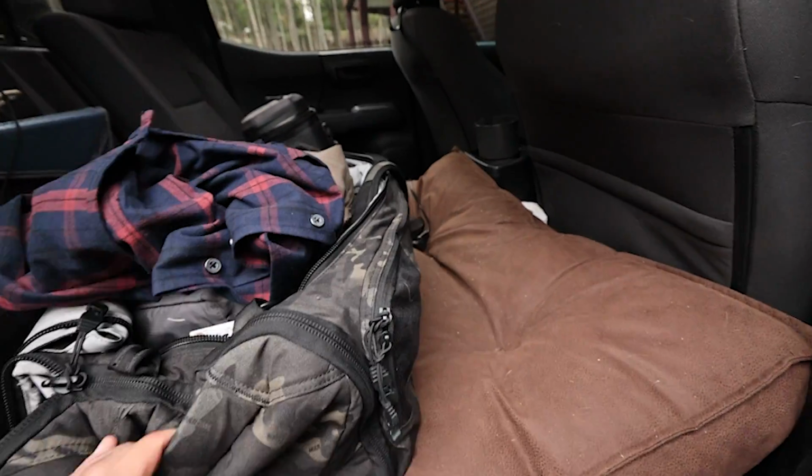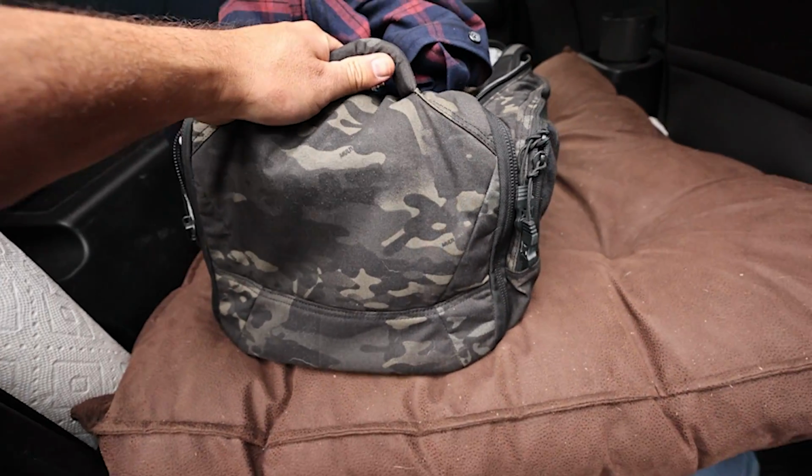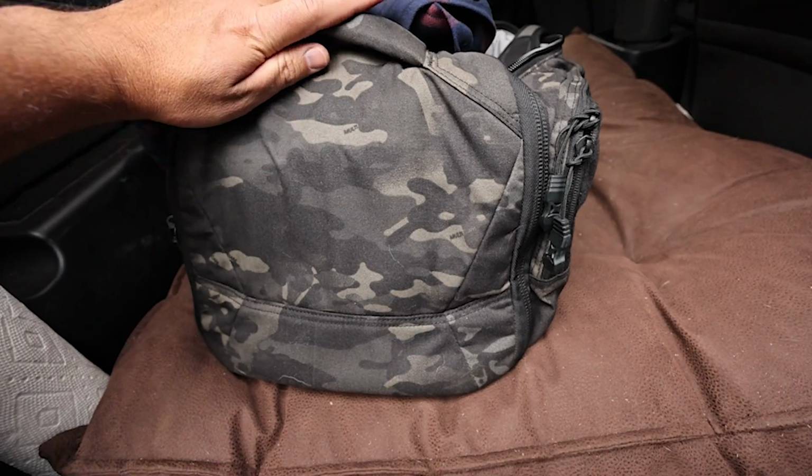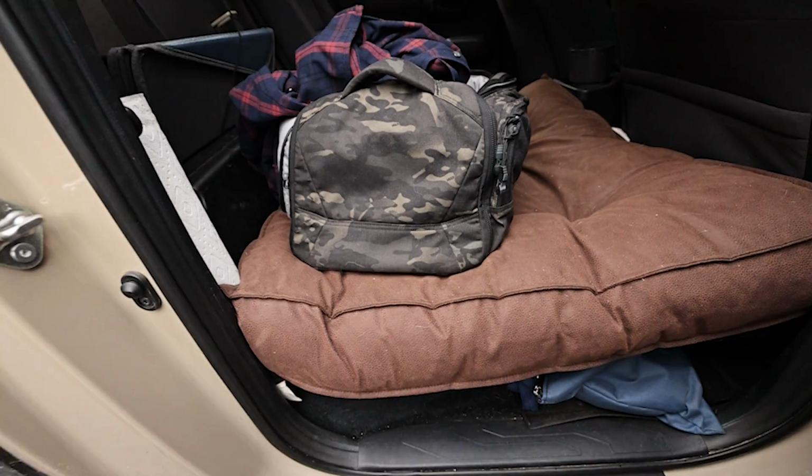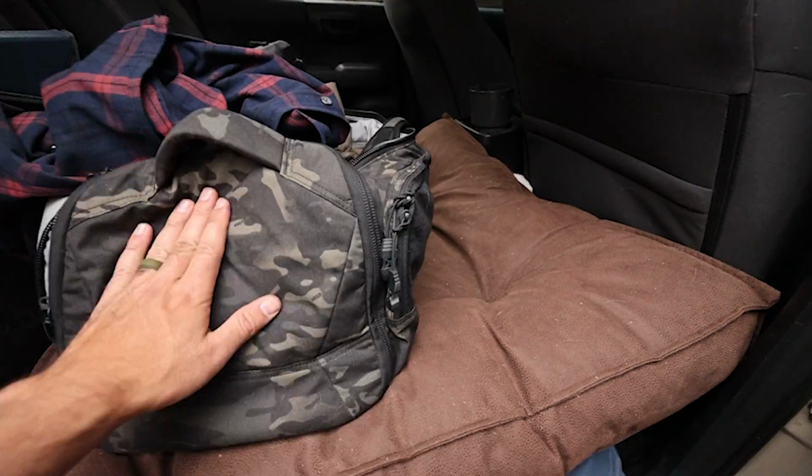Normal stuff, talked about it before. Contingency duffel. Chime in down below if you'd like to see a limited LLOD run of these, what color scheme you think we should do here, and I will make it happen, man.